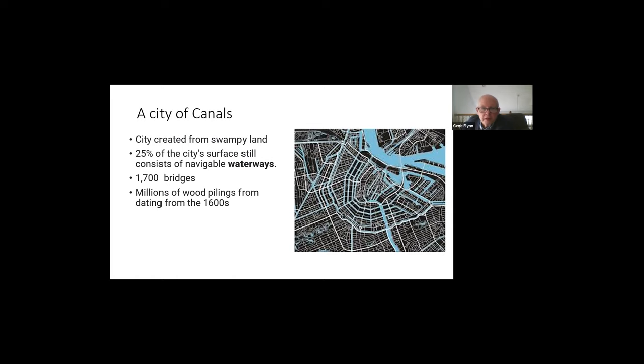And much like Venice, Amsterdam was built on swampy land, and they put in millions of wooden piles. You could think of these as tall telephone poles that they drove into the swamp, and then they built these large buildings on top of them, 3 and 4 story buildings. So even today, there are 1,700 bridges in Amsterdam. Just an amazing, beautiful aspect.